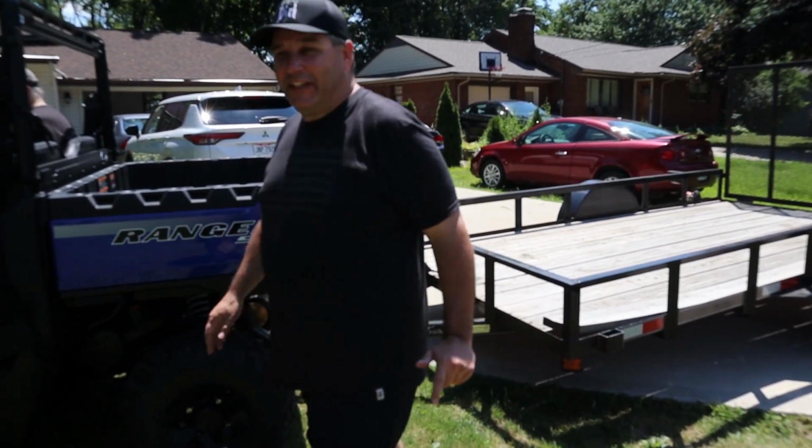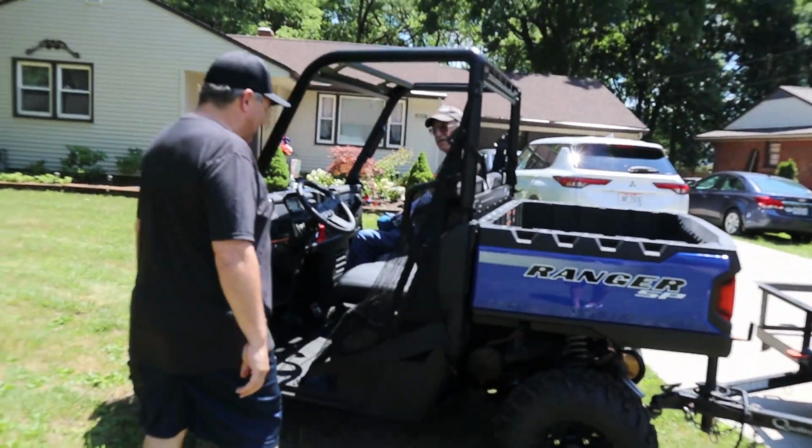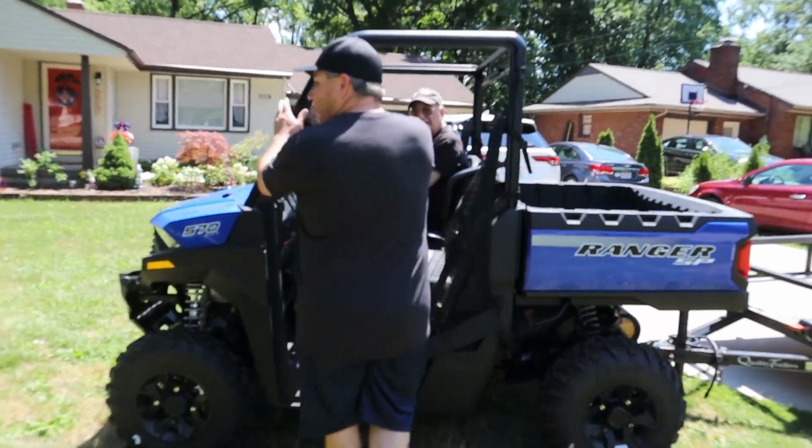Little bonus clip for you guys. You get to see its first job. Taking the trail all the way around to the back of the house. No more carrying it by ourselves manually.